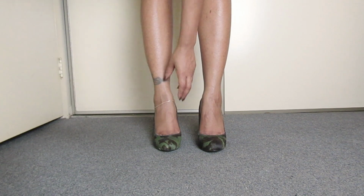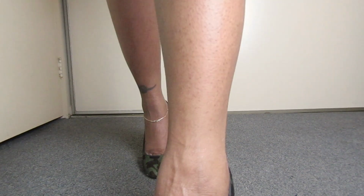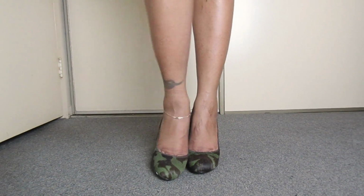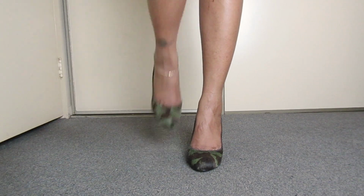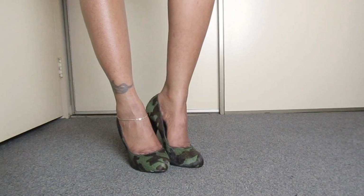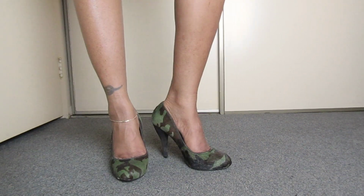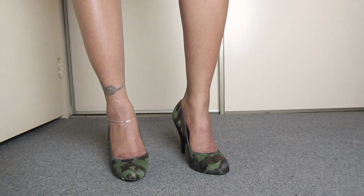These are from Nine West, and I bought these because back in the day, these are mohair, actual mohair. I had mohair pointy toe leopard pumps from Aldo, and those were my favorites. I wore those so much they got a crack at the side, because they're done. So when I saw these, I think I got them for like $35 to $40 at the Nine West outlet.